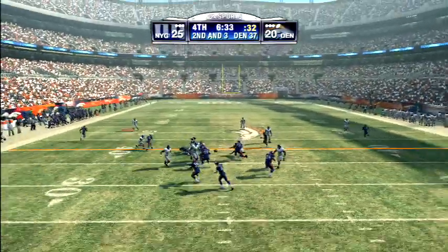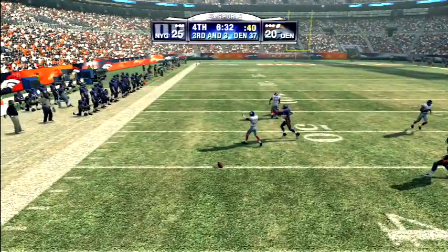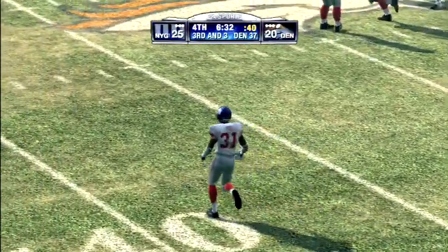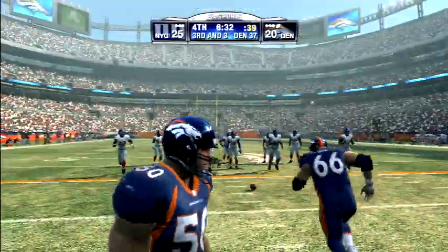Back to pass. He threw off his back foot. And it's knocked down. What a play by the defender. And the quarterback really caught a break on that one, that wasn't intercepted.